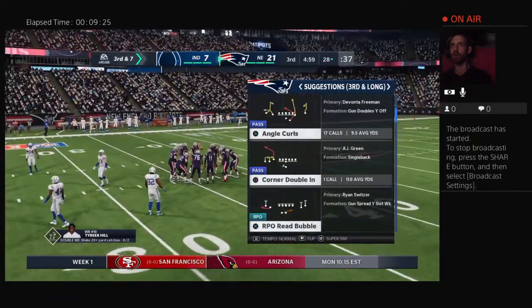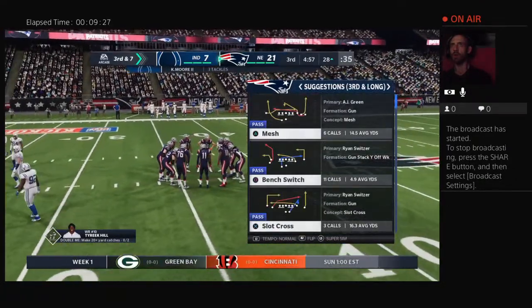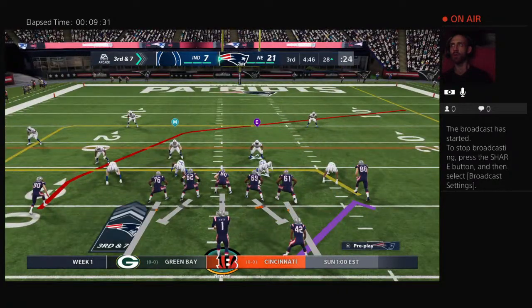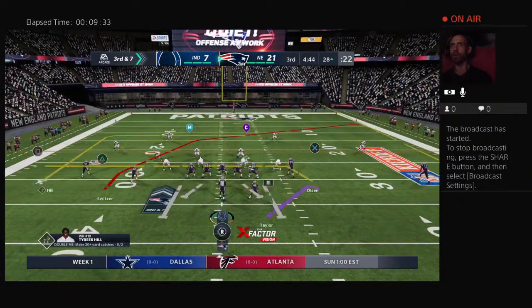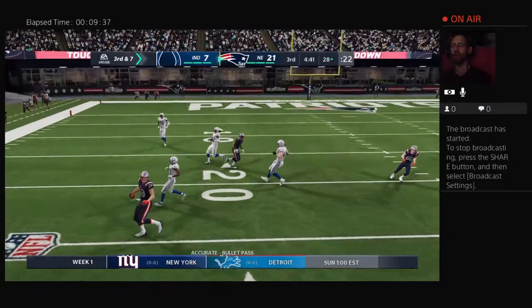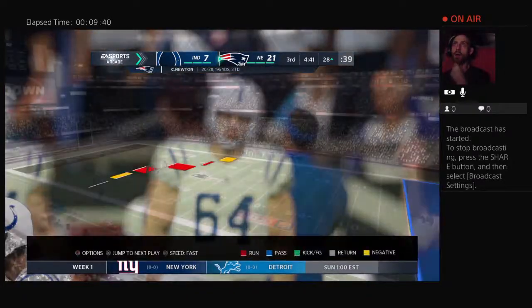So the situation, it's 3rd down in the 3rd quarter, and this defense just trying to get the ball back to their offense to get back in this contest. Throwing on 3rd down, Newton. And he fires one, but incomplete.